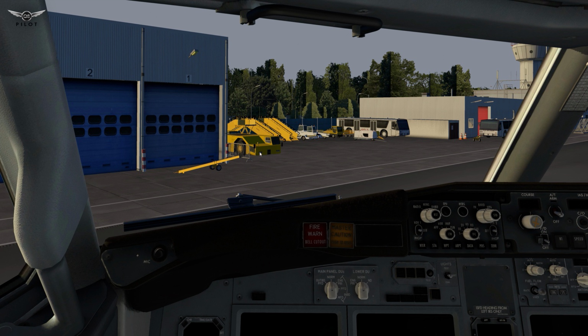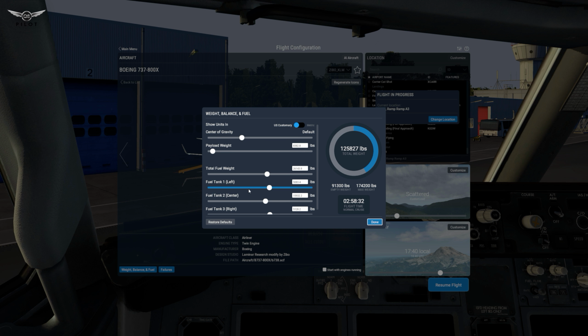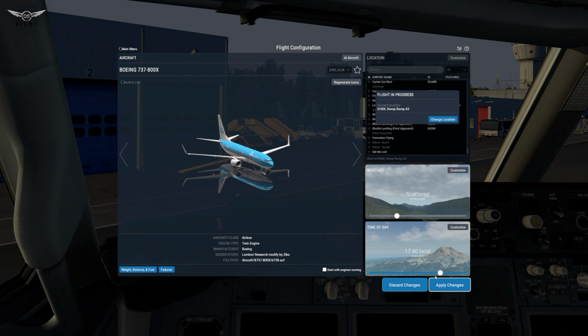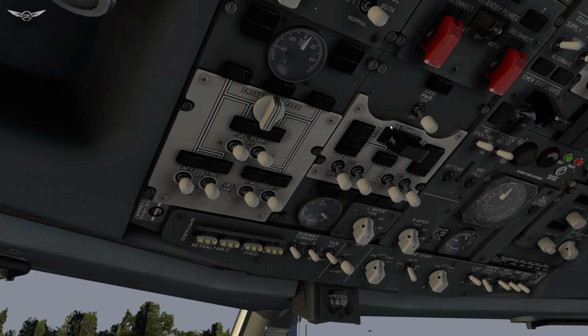Alright, let's go ahead and get things set up here. The first thing we want to do is the fuel. We don't want anything in the center tank. We need about 11,000 pounds of fuel, so 5 and 5. Done. Apply. Alright, and let's go ahead and now begin with the power up.